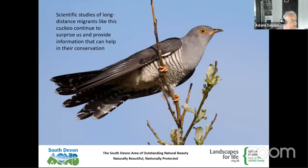Well, this is a bird that if you can't identify it by sight, you would definitely identify it by its call. It's the common cuckoo. But really sadly, we've lost half of our cuckoos in the UK. 50% of the whole population of cuckoos in the UK have disappeared over the last 20 years alone.